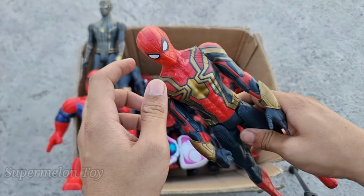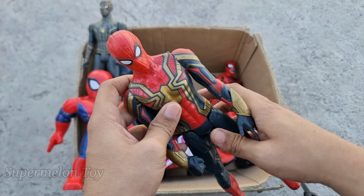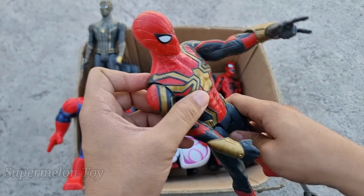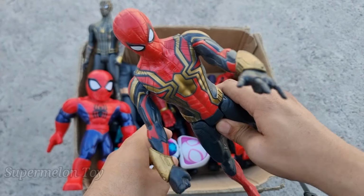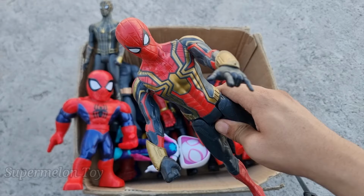Wow, look at his very cool golden spider on his chest, guys. Look at the golden webs. Guys, he's very cool and amazing golden superhero, golden and red superhero. This is Iron Spider-Man.